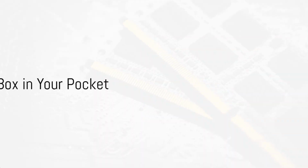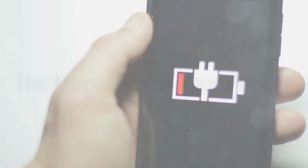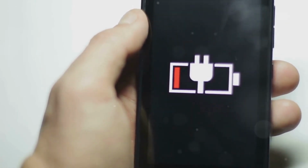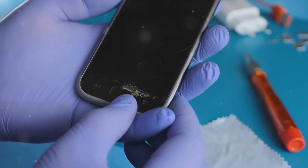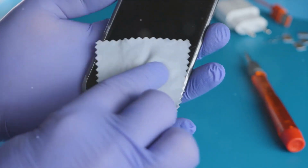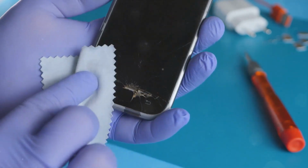Have you ever wondered what's inside your smartphone? It's a question that many of us rarely ponder, but the answer is truly fascinating. This compact device that fits so neatly in your pocket is a marvel of modern technology, a symphony of intricate components working in perfect harmony.